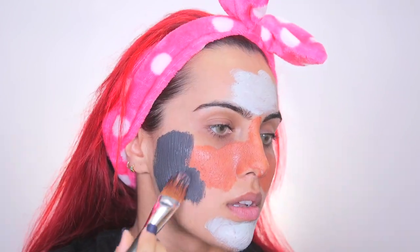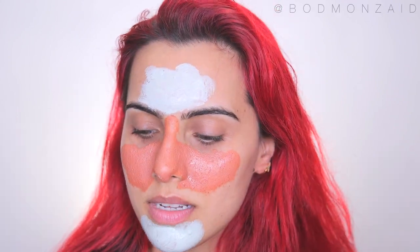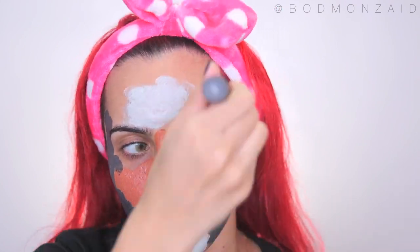And then the last mask that I'm gonna go in with is the charcoal mask, which is the brightening mask. So you guys, do you see how easy it is for me to apply the mask with a brush compared to a finger? It's actually such a big difference in the way that it applies and how even it is on your skin. And also you don't waste a lot of product. All right, so now we just let these sit on our face.